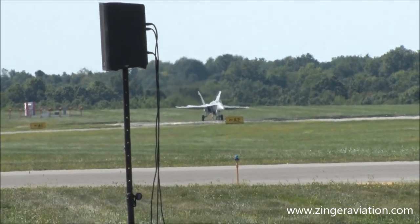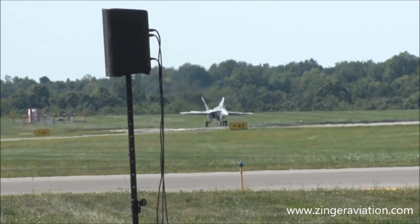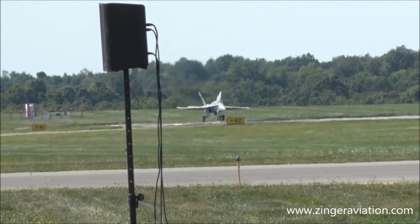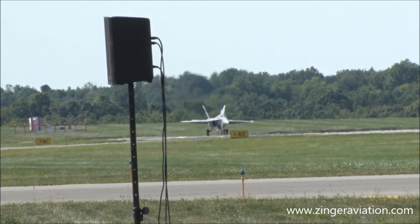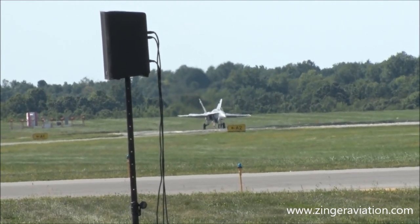Half of the Commander Strike Fighter Wing Atlantic and the Commanding Officer Strike Fighter Squadron 106. We are now proud to present the F/A-18 Hornet flight demonstration for 2016.